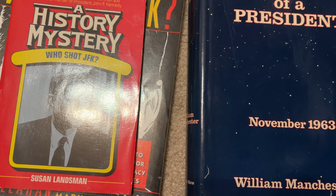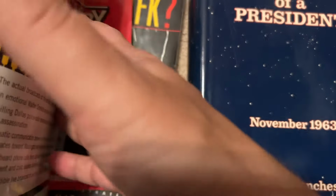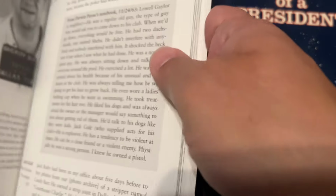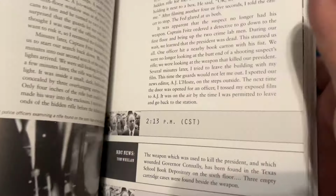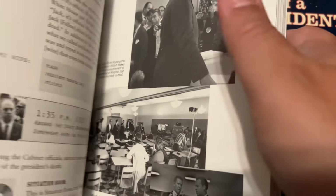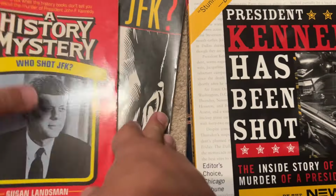I've got another one, and this is another one you might want to pick up if you wanted to just get oriented. This is President Kennedy's Been Shot, and it also has a CD that has all of the moment-to-moment news reports and everything. It's a real good summary without any conspiracies. Just a summary of the shooting so you can get familiar with what happened. What was on the radio. It leans heavily on radio and TV coverage. So that's Walter Cronkite. So this would be a good way to start getting familiar with the odd circumstances.